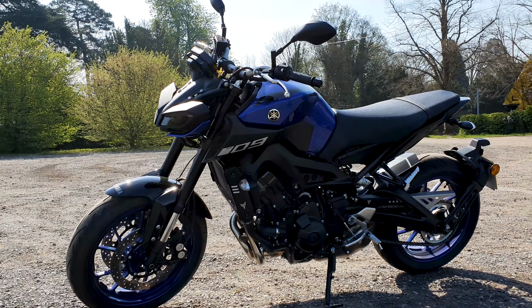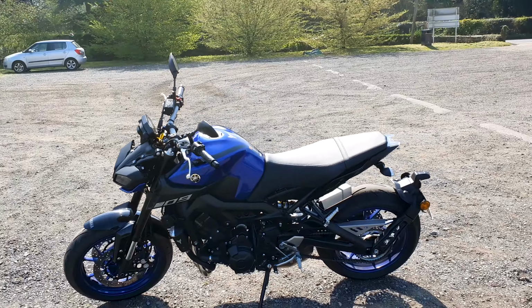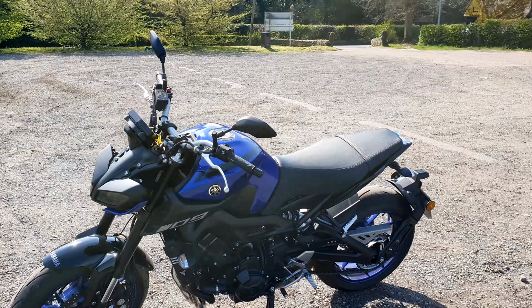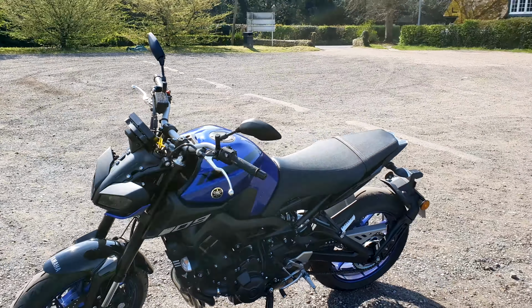This is priced as well at, I think, £8,399, which you compare that to the Triumph Street Triple. That's the same price as the S version, and I've not ridden the S version, but I think you're probably getting a bit more for your money on this one, and it's probably the better buy. But obviously, have a ride on one and see what you think.